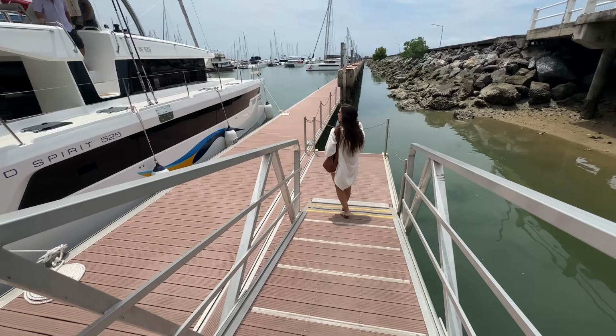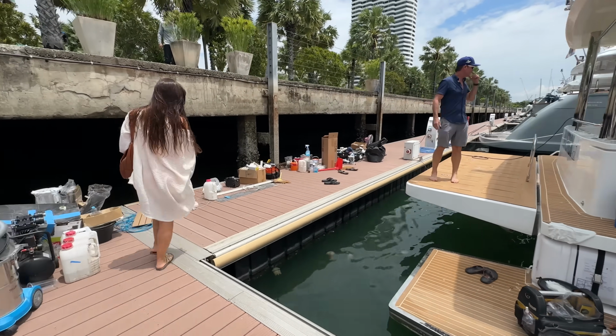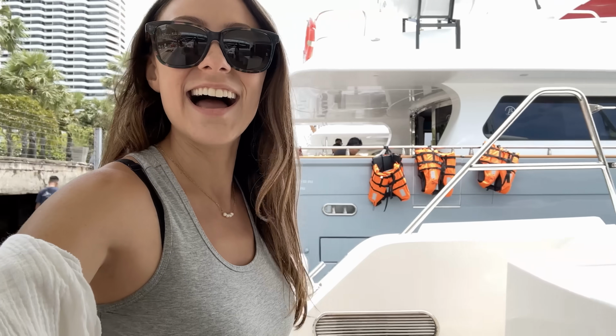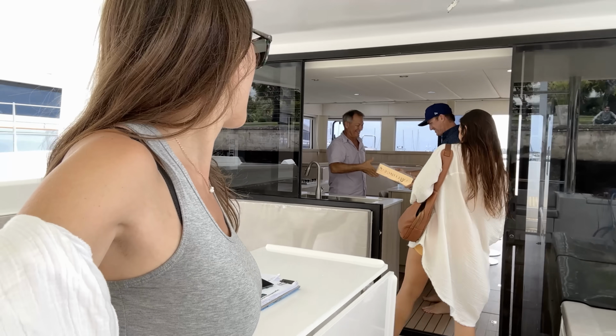So unexpected. No kidding. Oh my gosh. I can't believe it looks presentable right now. I thought it was impossible. They made a lot of ground in one day. No kidding. Bobby, thank you.